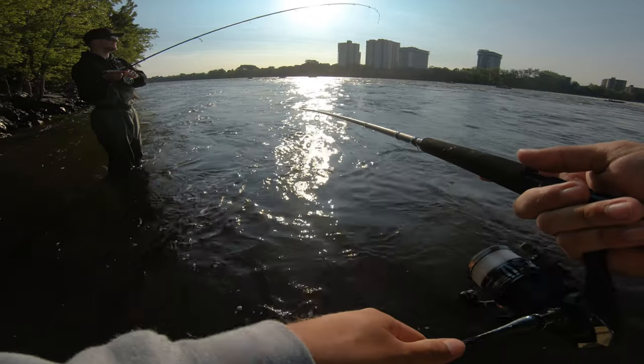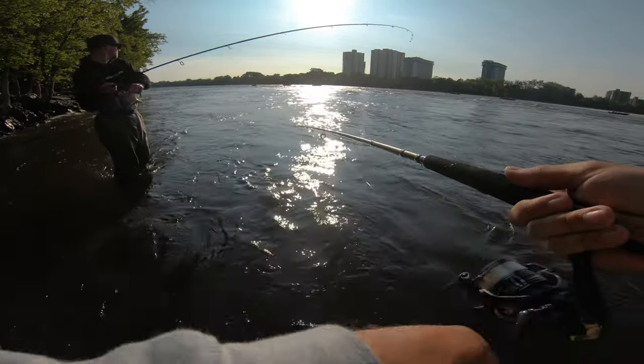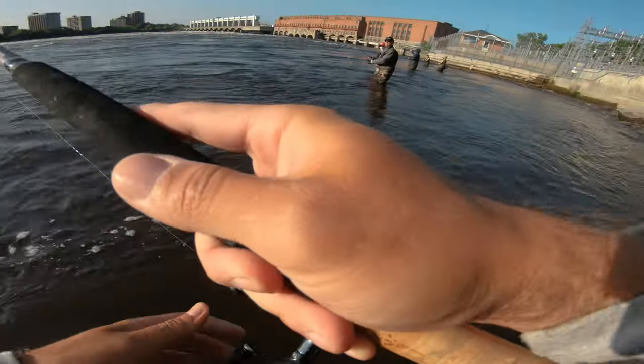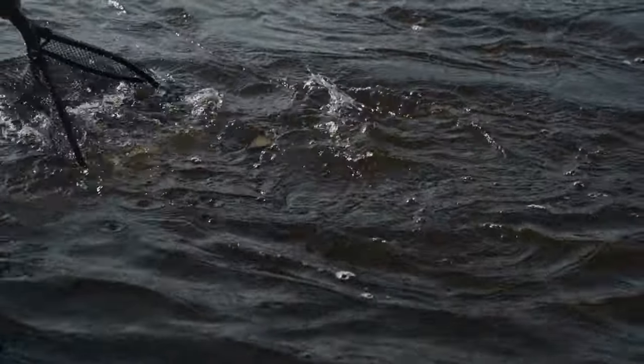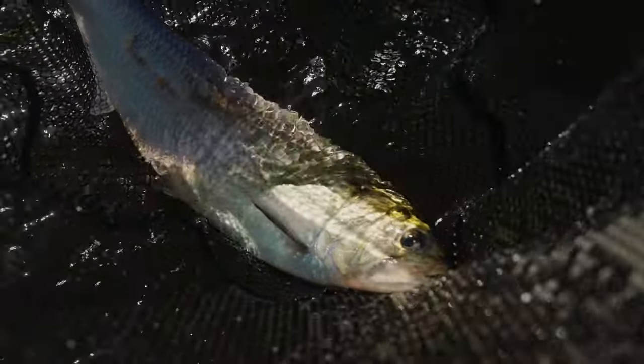I can't believe I haven't hooked one yet. No. They're a pro. Tighten your freaking drag. What? You got him? Nice. The little male.